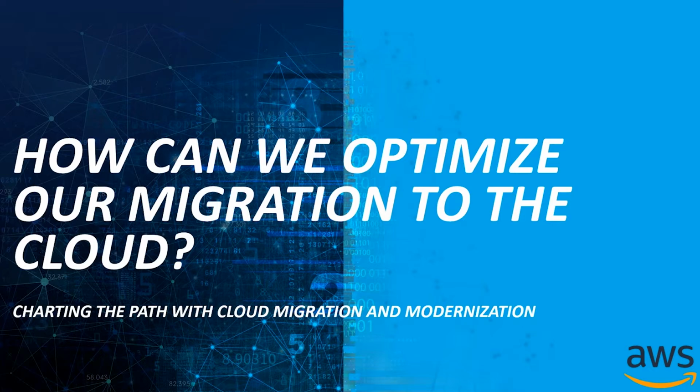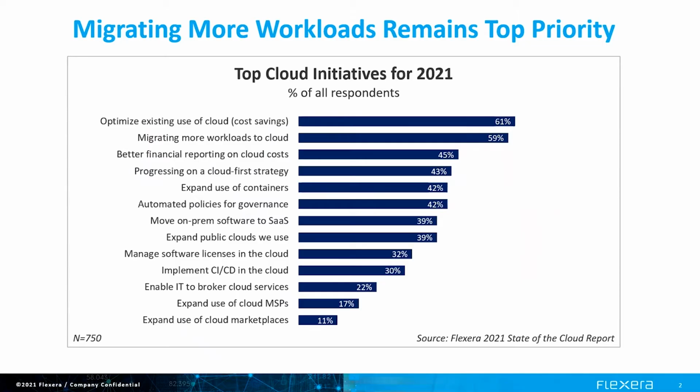How can we optimize our migration to the cloud? Charting the path with cloud migration and modernization. As you start to think about strategic planning for the upcoming year, cloud migration is probably at the top of your mind if you're like the majority of organizations.